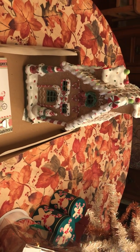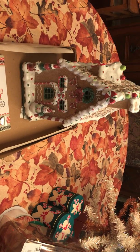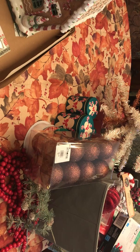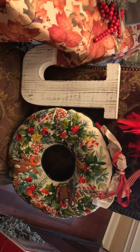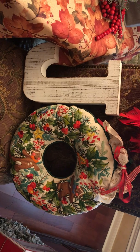So I hope you like this walk through my dreams of my breakfast room, kitchen, and dining room. It's going to be so much fun putting all this together, and I'll certainly try to craft along with you. And it's going to be fun trying to find the right size Y. I'm imagining it's going to be at Hobby Lobby.